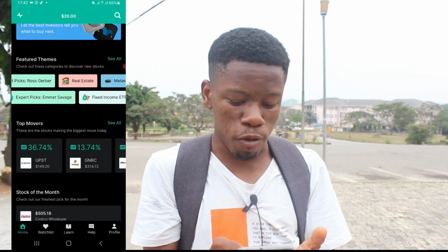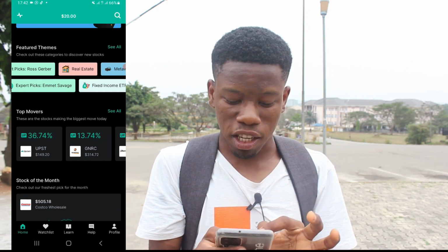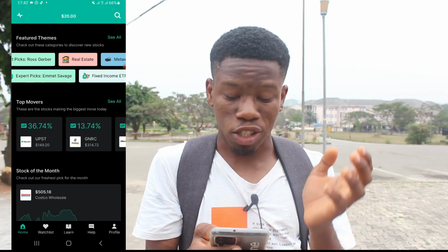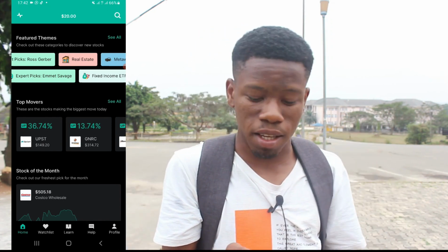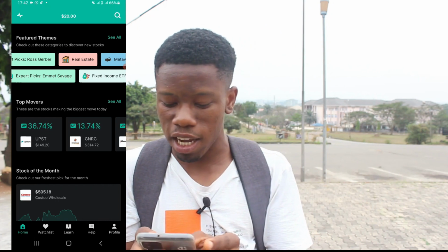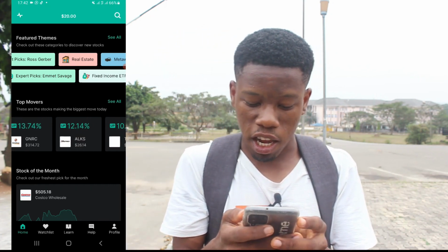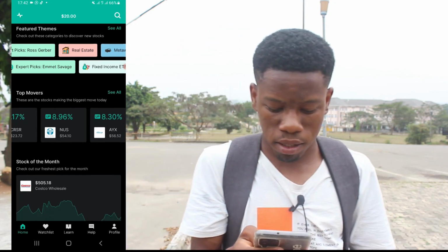Then you can see the top movers. These are the stocks that have moved the highest today. So you can see UPST Upstart has done 36.74%. So maybe if you invested in Upstart yesterday, your money would be up by 36.74%. Then you have DNRC, you have ALKS, TLDA. These are different stocks that have done big numbers these few days.